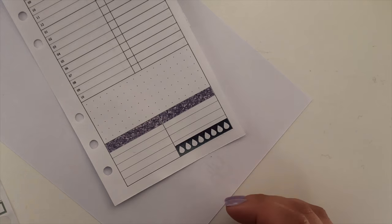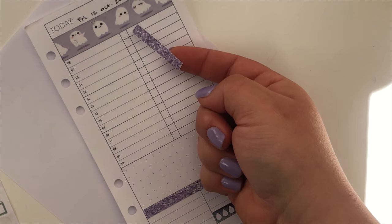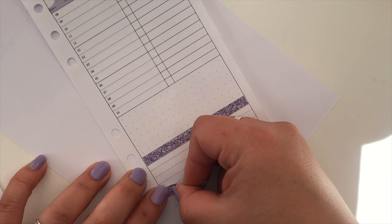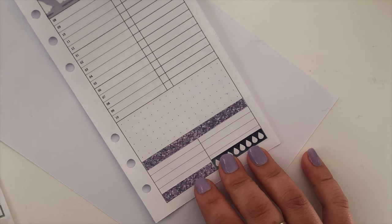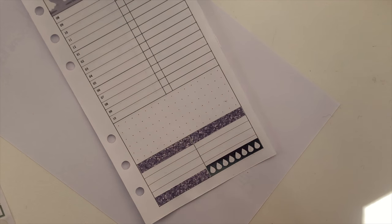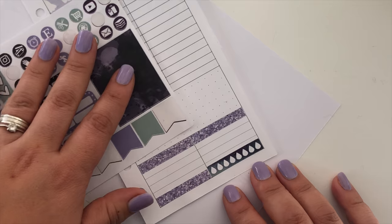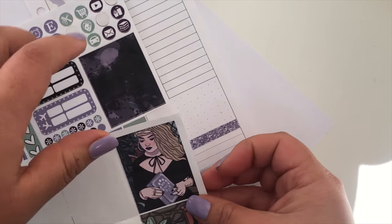I'm going to put one more there because that was pretty last time. Oh my gosh, and look, that works so well with that washi. Okay, so that's down. So let's look at the full boxes. I think I know which one I'm doing. I really, really like that one. How well would that go though? I think that one might work best.